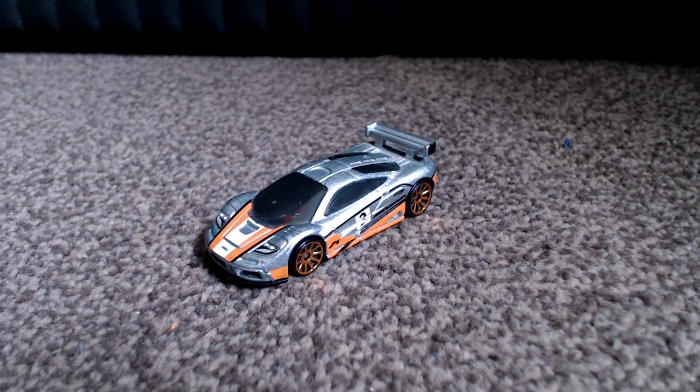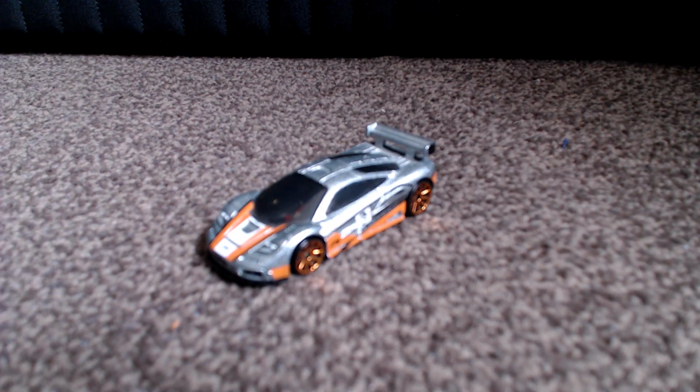Still, it's got a spoiler. No decal on the spoiler or the roof. Also, very, very glittery, I'll admit. If only the tail lights were painted. But I'm just being nitpicky.